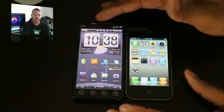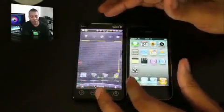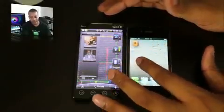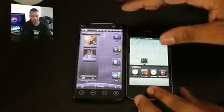But I do like the size of the Evo screen, especially with the home screen, since you have a lot of widgets you can add and customize. You can put a lot more widgets and application shortcuts on your desktop. But the iPhone does have folders, where you can have multiple items in a single folder, and it may help with the screen real estate issues as well.